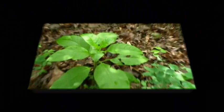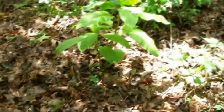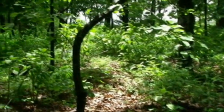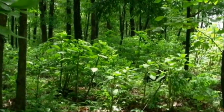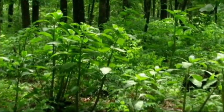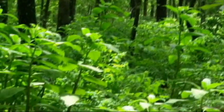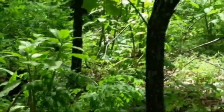Alright, we've moved away from the creek, and we're going up the hill, and I came across just what I was looking for. See if I can show you. It's just piles and piles of poke. So I'll be coming out here, gathering a bunch of poke up and canning it.